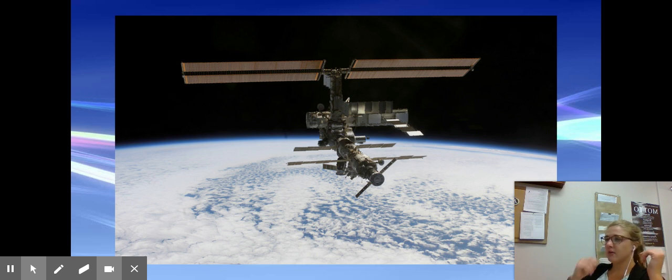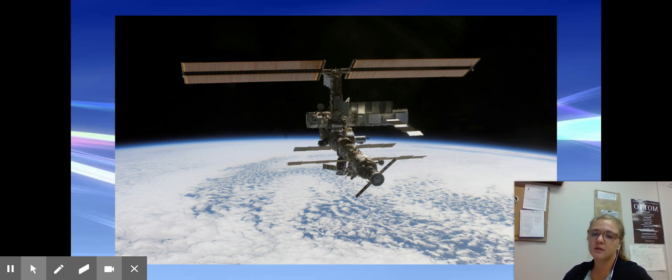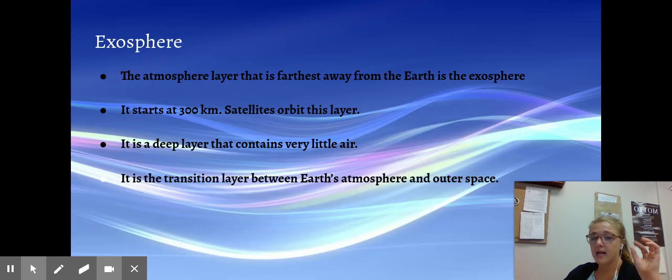And we use satellites for lots of things. Cell phone satellites are what allow a lot of our cell phones to work. They can help with things like our internet, our GPS in our cars or on our phones. Our government uses satellites even for safety, military, things like that. So any satellites that we send into space will orbit in that exosphere.